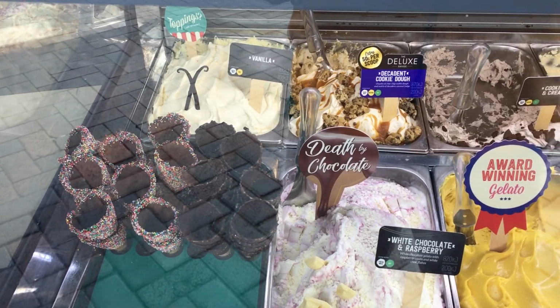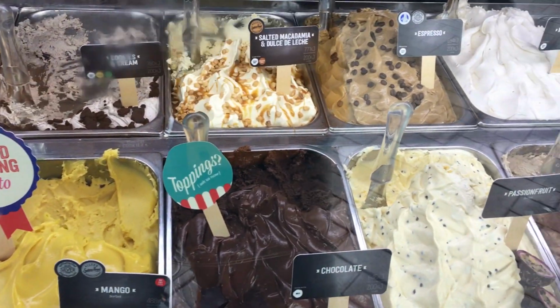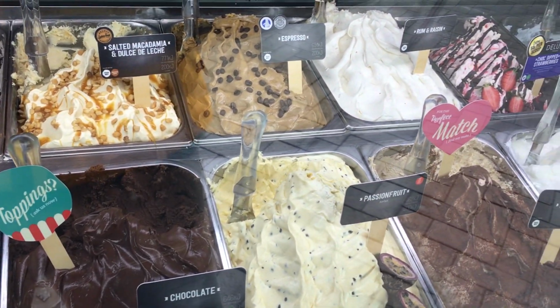This place is called the Gelatismo. Oh my God, look at all this. Yummy. Actually, it was a pretty good day out, even though it was overcast, and it was about like 15 to 16 Celsius, which was still pretty nice. A lot of people walking around, and did a lot today.